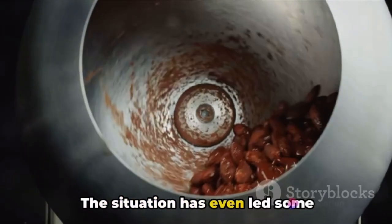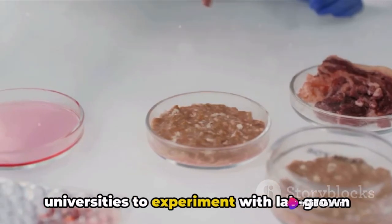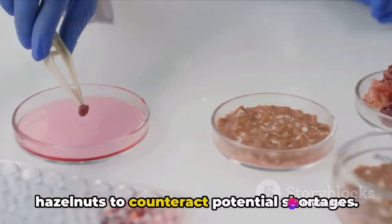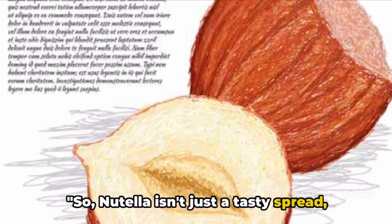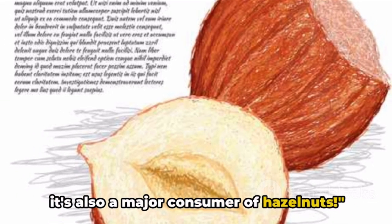The situation has even led some universities to experiment with lab-grown hazelnuts to counteract potential shortages. So, Nutella isn't just a tasty spread, it's also a major consumer of hazelnuts.